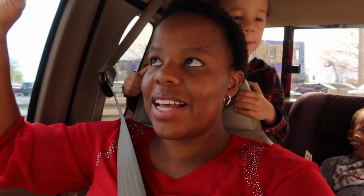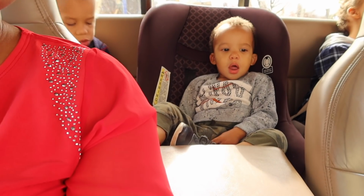So we just did some crafts. Just got back from the library, and now we're going home. When I get home, I'm gonna show you the crafts that we did. I felt like it was so cool. I'm actually gonna look for more things like that, because my kids were wobbly on it, but it was fun. So now we're going home.